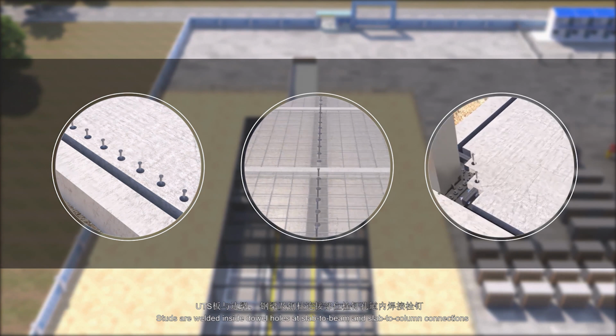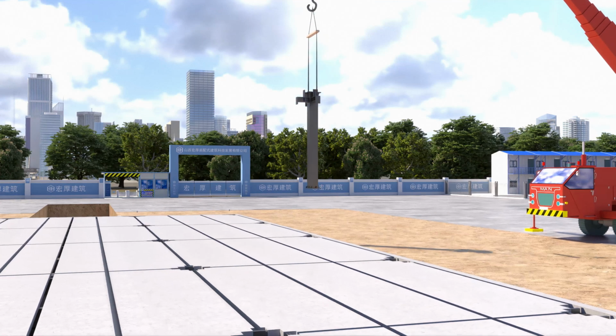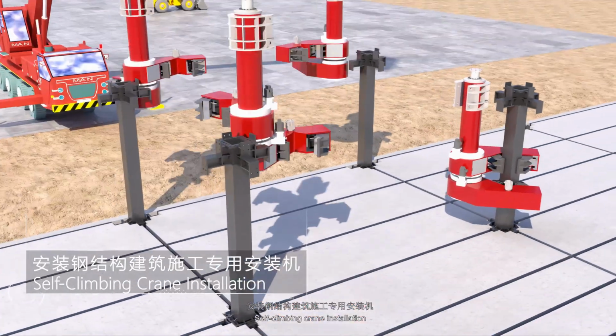Studs are welded inside dowel holes at slab to beam and slab to column connections, and the annular gaps are filled with C40 expansive grout. Dedicated steel column installation for the self-climbing crane. Self-climbing crane installation.